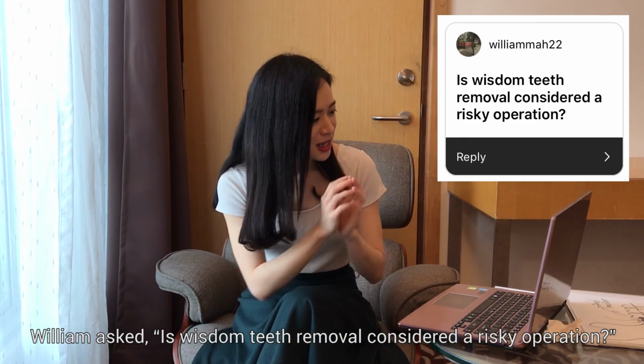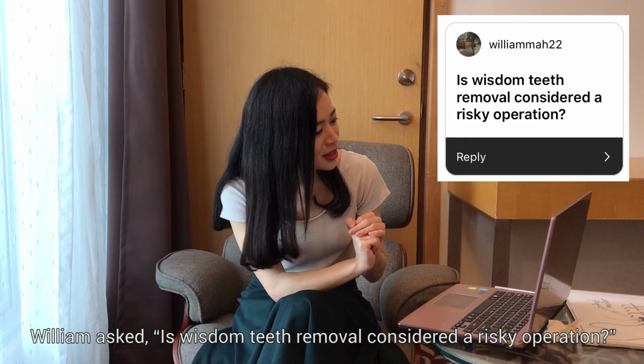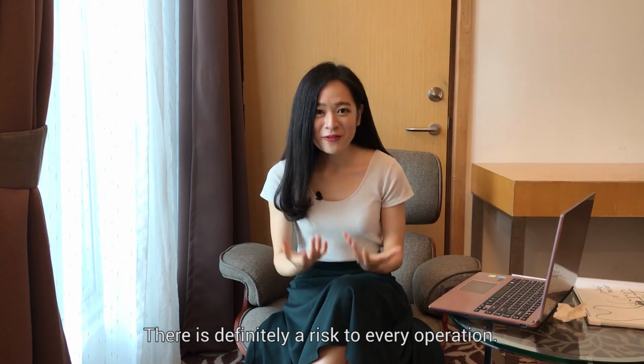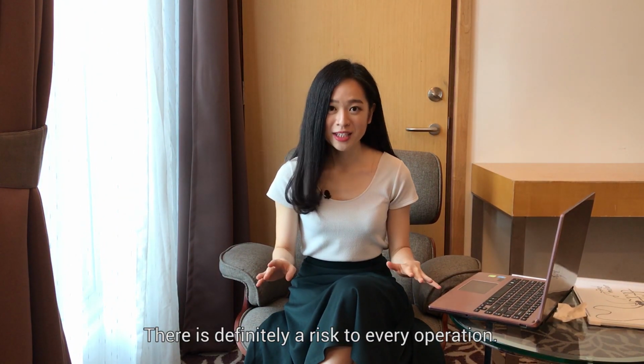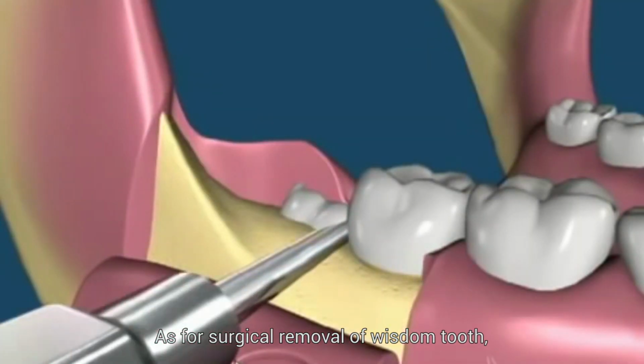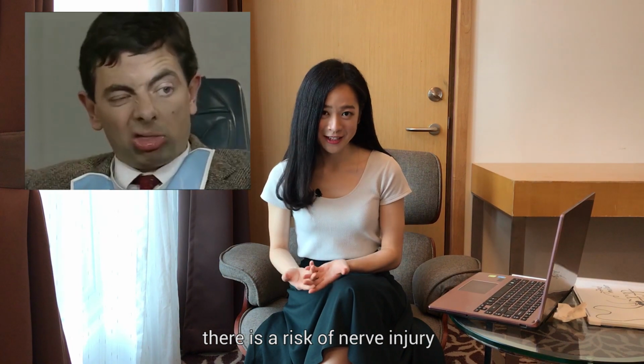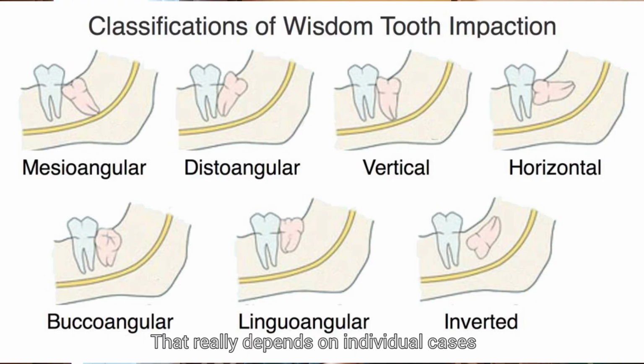William asks, is wisdom teeth removal considered a risky operation? Interesting question. There's definitely a risk to every operation. As for surgical removal of wisdom tooth, there is a risk of nerve injury. That really depends on individual cases.